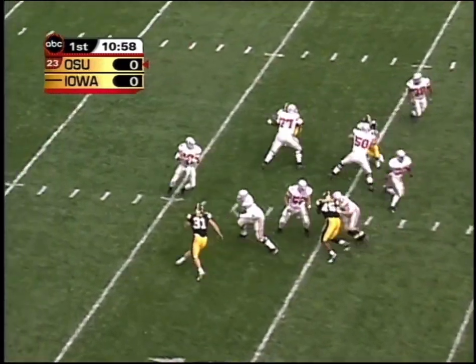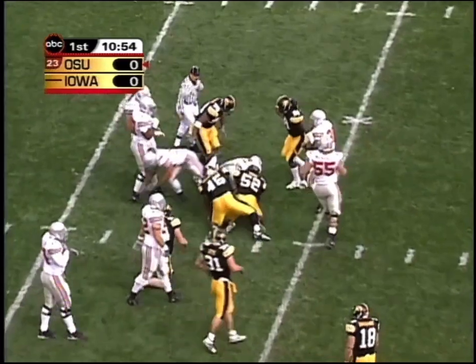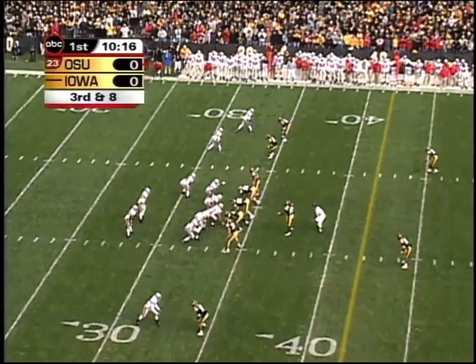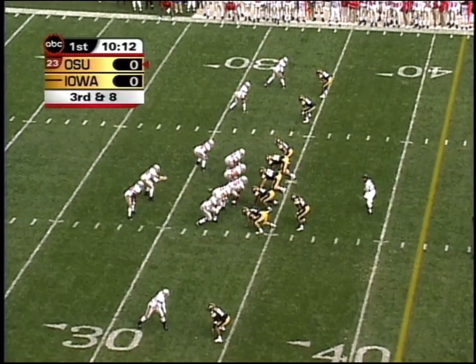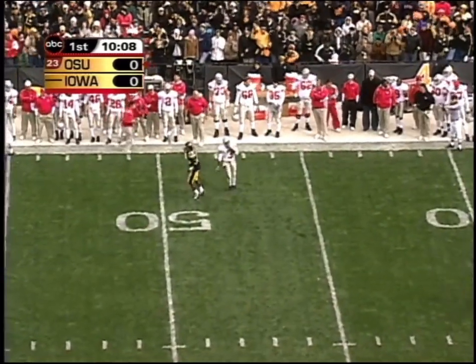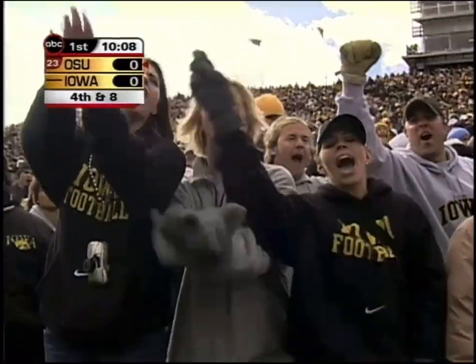Zwick steps up in the pocket, heat from behind, and now he's met face on by Abdul Hodge. Lukey got the initial pressure, and Hodge cleaned up in a 3rd down and 8. And they're last in the conference in 3rd down conversions. Zwick from the gun, throws down the sideline, incomplete. Intended for Bam Childress, and Javon Johnson was right there with him.